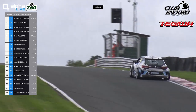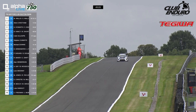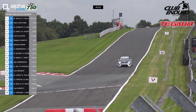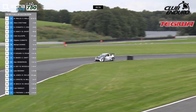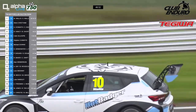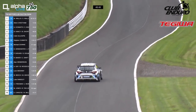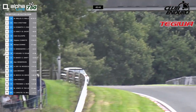Another pit visitor is the Andy Gay and Ben Woodcock car. Ben Woodcock at the wheel of number 62 BMW at the moment, and that car was in 12th place before it came into the pits, so making its mandatory stop. Just going past our window now, but not on screen, 14th and 15th, a good battle between William Beach and Luke Handley. They're still right together in the VW Golf and battling away for what could well become the lead of Class B by the time everything checked out, Andy.